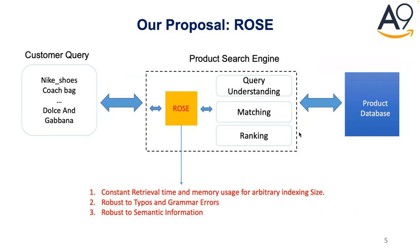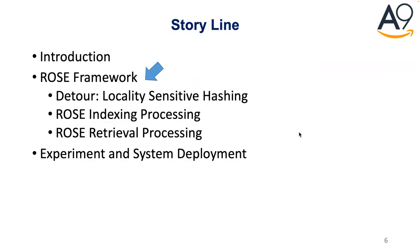So in Amazon Search, we proposed a new cache. It's called ROSE. The long name of this cache is Robust Caches for Product Search. This proposed ROSE is a robust cache. It can do constant time retrieval and constant time memory usage for arbitrarily large index size. It's robust to typos and grammar errors, and it's also robust to semantic information. So whatever the semantic meaning, we can handle it by using this ROSE system.